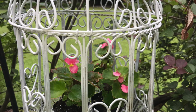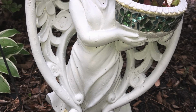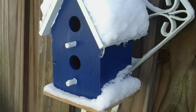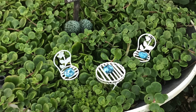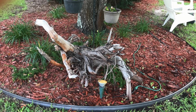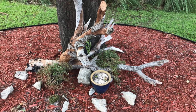Birdhouses. More statues. Little tchotchkes, my little birdhouse that I made and added on the back of something I found at a secondhand store. My little miniatures in my succulent garden. This glass dome that I found, again, at a secondhand store. And of course, there's always natural driftwood and items you can find while it's still cold.